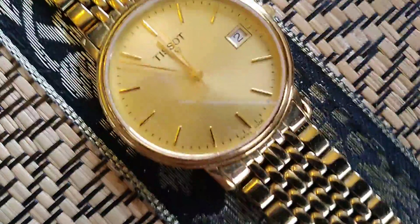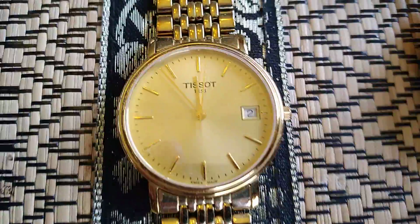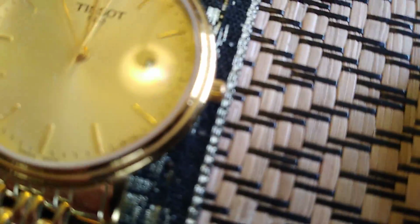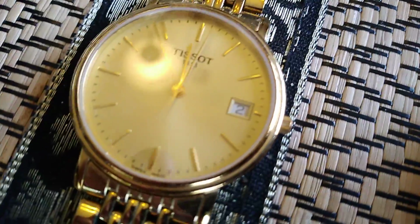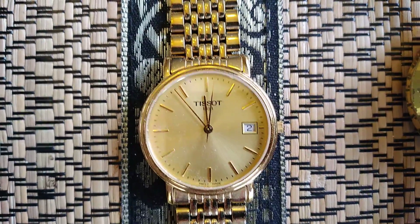Just a beautiful old watch. Fairly common. You'll see this one all over the world. A fairly thin case, and gold, of course, gold dust on the back.